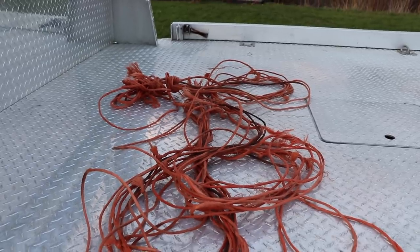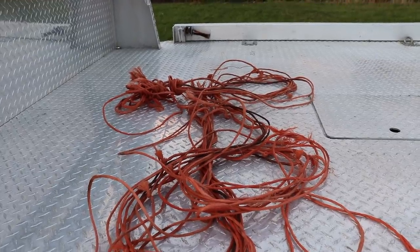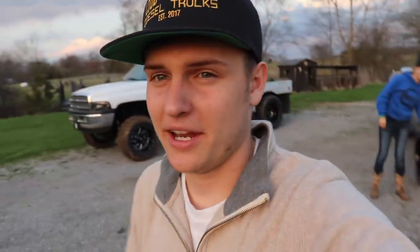And so we've just got baler twine around here, piles of this crap from when we used to have a bunch of cattle. And so we just layered it up like eight to ten times and wrapped it around the hitches. There's a lot of video. Yeah, there's a lot of video. Not all of it necessarily was the content I would have been preferring to make. But anyways, guys, thank you so much for watching this video of us accidentally getting the first gen stuck and having to save it with the dually.